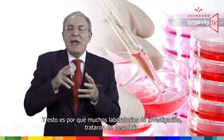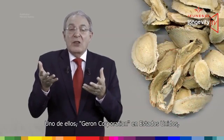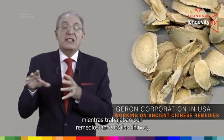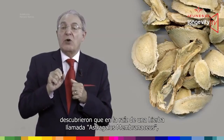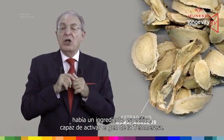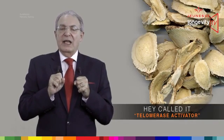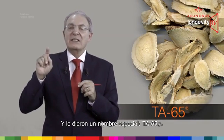And this is why many research labs try to discover it. One of them, the Geron Corporation in the US, while working on ancient Chinese remedies, discovered that in the root of one herb called Astragalus membranaceus, there was one specific ingredient capable of turning on the telomerase gene. They call it a telomerase activator, and gave it a special code name, TA65.